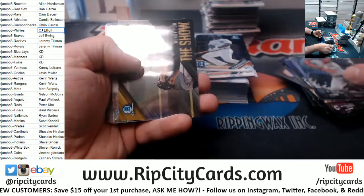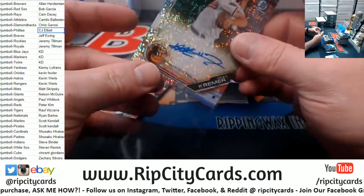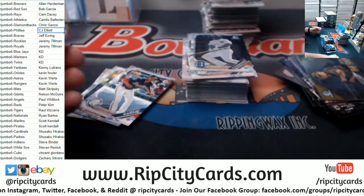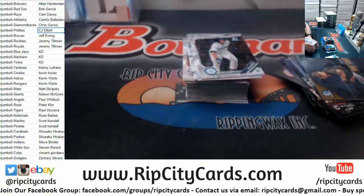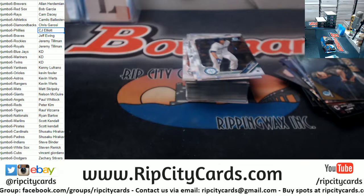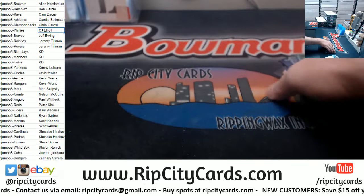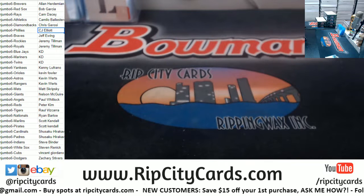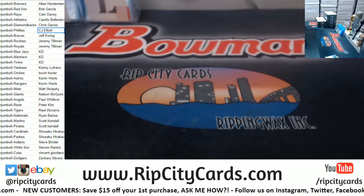Sparkle Shimmer Dust coming up for Dean Kremer of the Orioles. First Bowman, 73 out of 299. Another fireballer. Fireballer of Fireball Mountain. All right, I like to keep everything clean here, so I'm going to keep it here. Oh no, there's going to be an Amaya in here. It's almost nearly guaranteed, because I don't think I have opened a single case that I have not pulled one.